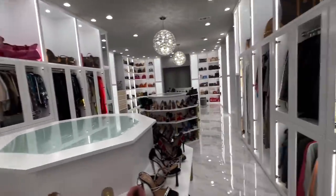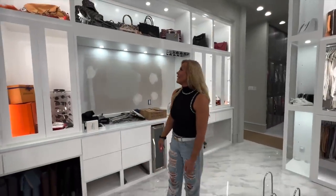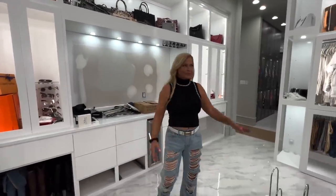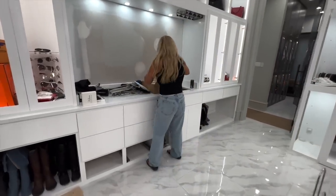We're so excited about that. Oh, it's turning out so pretty. We still need another mirror here. 83 glass shelves. We need glass in the doors. Guess what came in, Fab, while you were gone?